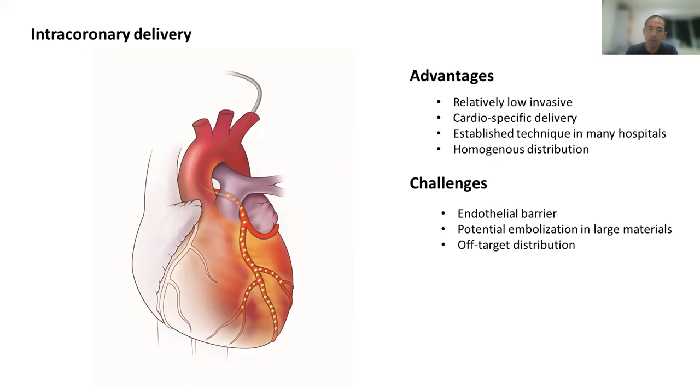So from here on, I will talk about mechanical approaches. The first one is intracoronary delivery. This is to bring a catheter from the arm or the femoral puncture, small stick, to the vessels, and bring this catheter all the way to the heart and inject therapeutic materials into the coronary artery, which supplies oxygen and nutrients to the heart.